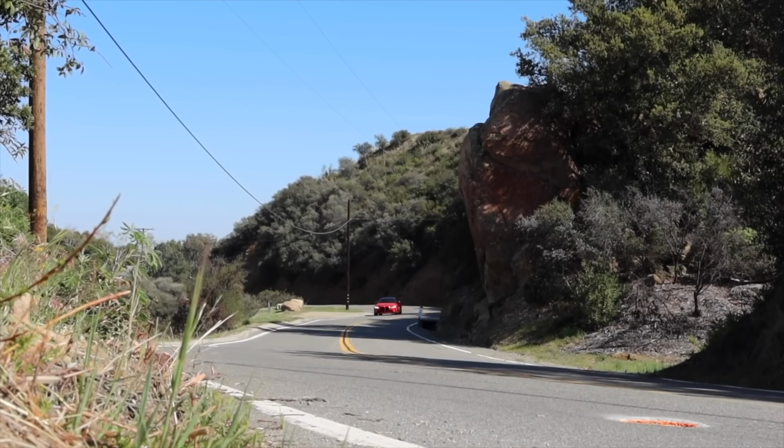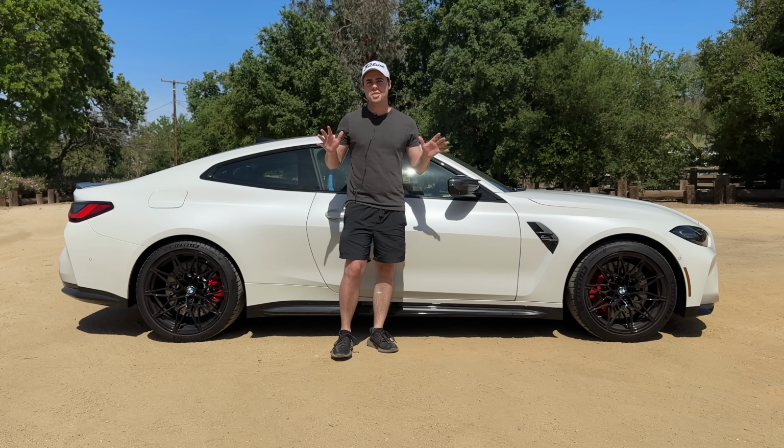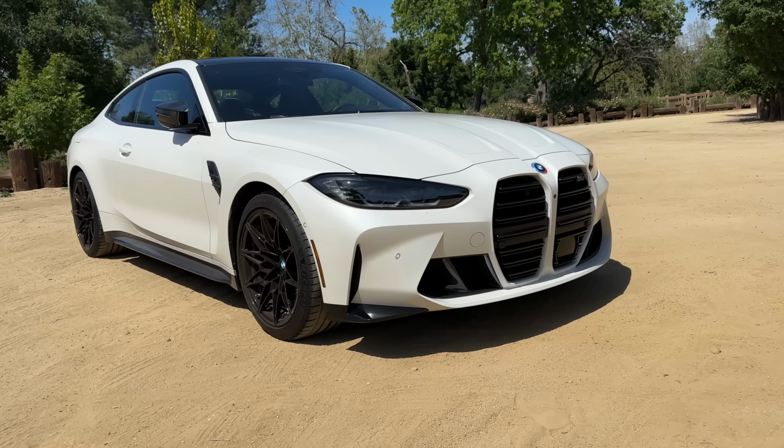Now, originally when the M4 came out, I tested one and it was the rear-wheel drive version that launched in second gear instead of first and could only hit 60 in 3.5 seconds. The KITH edition is only available in 3 different colors. We've got Frozen Brilliant White featured here, Frozen Black, and Frozen Dark Gray.